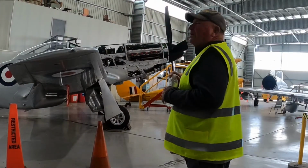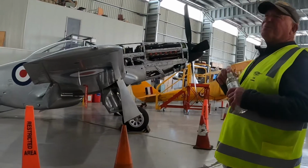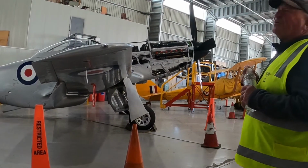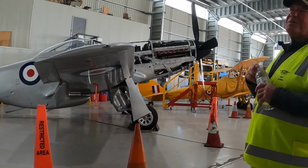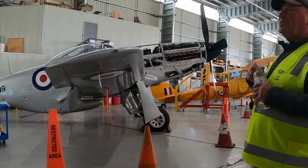Over here we have a Tiger Moth, Australia's most produced aircraft. These are the aircraft that taught all the World War II pilots how to fly. They had 800 of them down at Temora, which is in New South Wales.